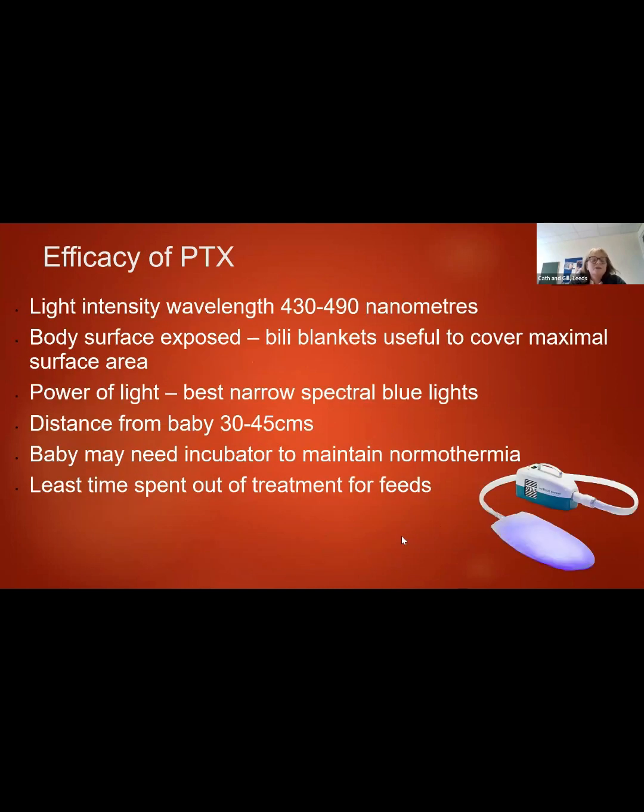So, the efficacy of phototherapy. The light intensity which is recommended should be 430 to 490 nanometers, and the distance of the light should be 30 to 45 centimeters. The ones that have been identified as the most effective are the blue narrow spectral lights, which is mostly what we use on our unit, although we do have some of the white lights.